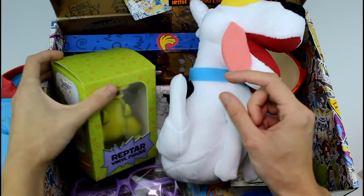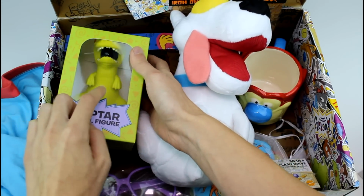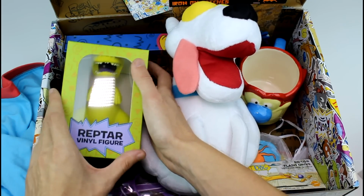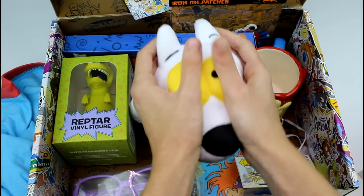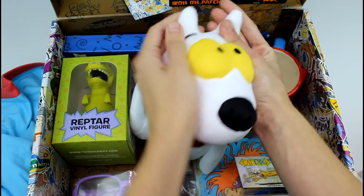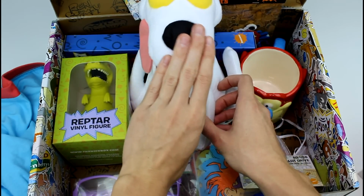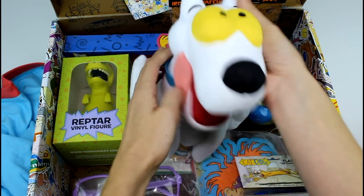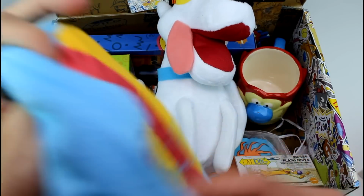I used to have a little Tommy Rugrats doll, and he came with a teeny tiny Reptar figure, and I think I still have that somewhere, and I really liked it. So now I have a bigger version of it. It's really awesome. And of course I love plushies, and I've never ever seen a plushie of him before. He's so cute.